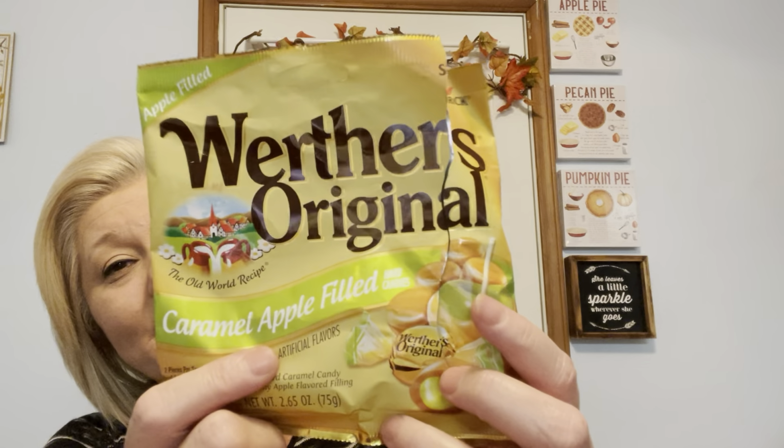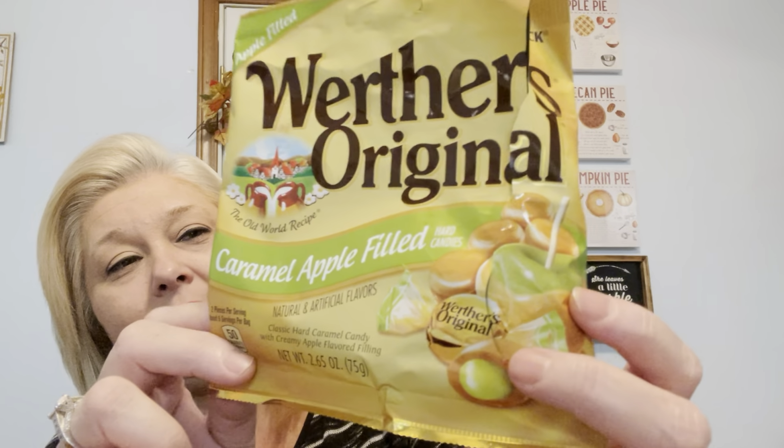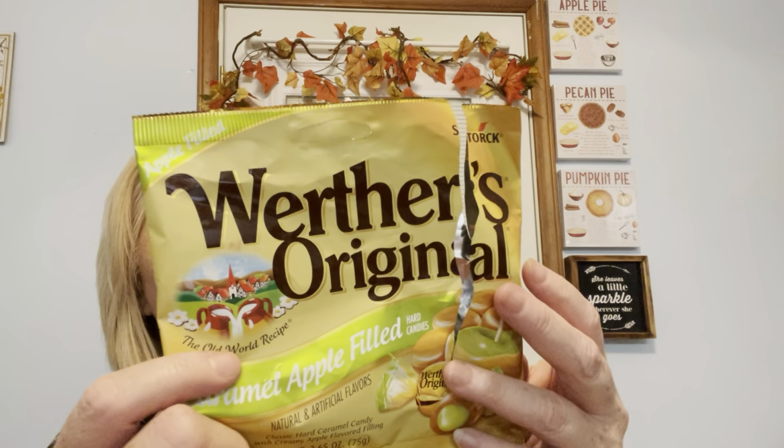Also, this is the hard candy. This isn't the soft one, so I'll be crunching on camera. But this is also another caramel apple filled, and it even shows you the little filled apple here. And I think this one had about 10 pieces as well. It only has 50 calories for 2 pieces, so that's not probably great at all.